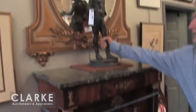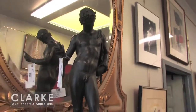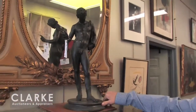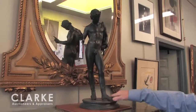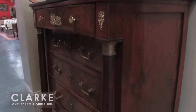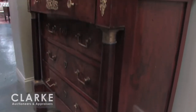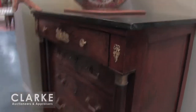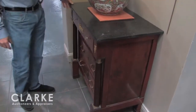Above it is an Italian Grand Tour bronze of Narcissus, early 20th century. We have quite a lot of Grand Tour type merchandise in this sale. And here's the other piece from the Southport estate, this small size Restoration commode, marble top commode, bronze mounted with big tall block feet. It's a real nice diminutive size.